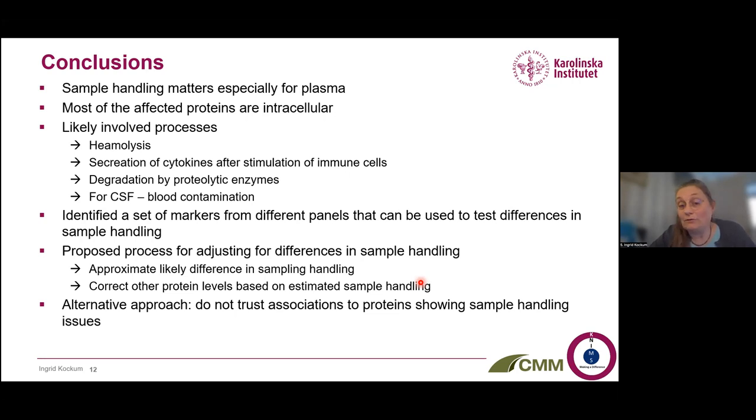An alternative approach might be just to take away those proteins that are known to be sensitive to sample handling, but of course then you lose a lot of data. But on the other hand, when it comes to moving towards clinical practice, that might be useful anyway, because those are the ones that are most likely to be robust in the long run for application in a clinical setting.